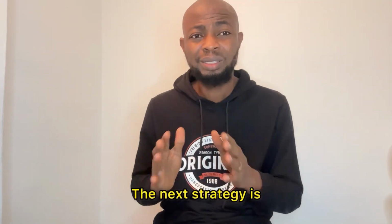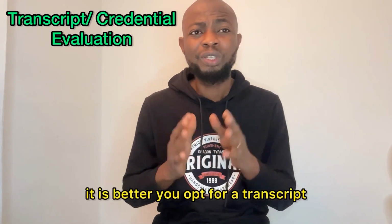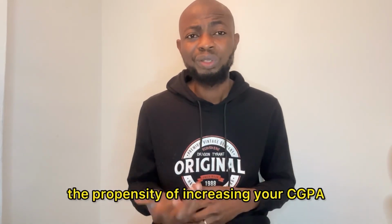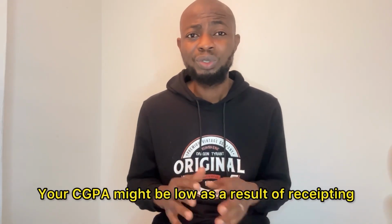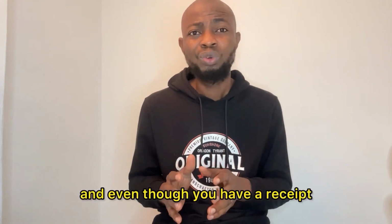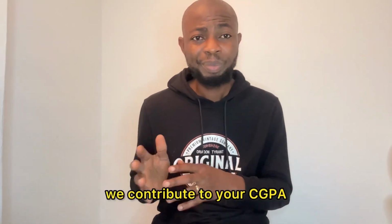The next strategy is, if you have a low CGPA, it is better you opt for a transcript or credential evaluation. Course by course credential evaluation has the propensity of increasing your CGPA. Let me explain. Your CGPA might be low as a result of retaking some courses that you may have failed during your undergraduate. But if you are familiar with how CGPA is calculated, the courses you failed, even though you retook and passed them, still contribute to your CGPA.